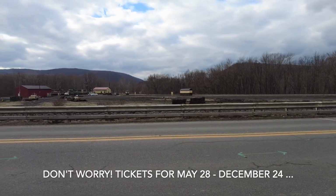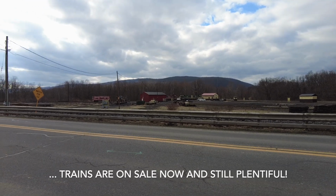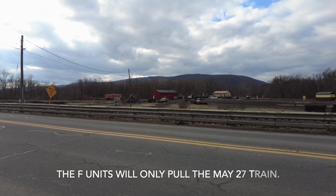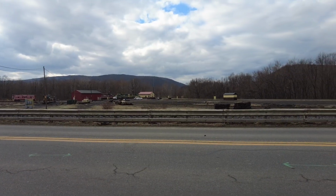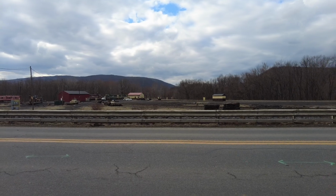And if you have gotten your tickets, guess what, guys? You'll be able to ride with me because I got mine. And so we will be back up here in Pittston on May 27th to take the first train ride behind the Reading and Northern F units down to Jim Thorpe. And that's all we need to look at here today. Let's go down to Penobscot to check out the next station on this new route.